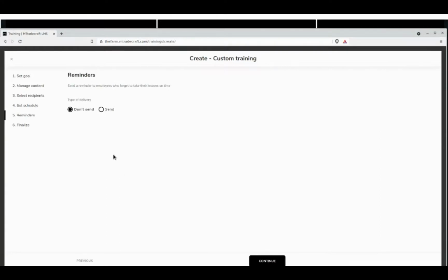Then we want to set reminders. So we can choose to set reminders if employees fall behind on the schedule. For instance, if you design training to last for 1 month and an employee isn't keeping up to pace, this will automatically send them a reminder to log in. If they miss it, you can select the number of days of the delay that they get behind schedule, but that will automate the reminder to your employees to go in and get that done.